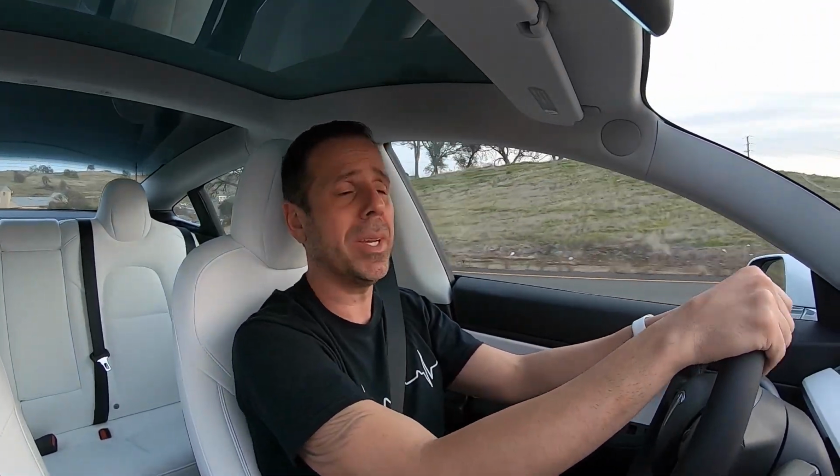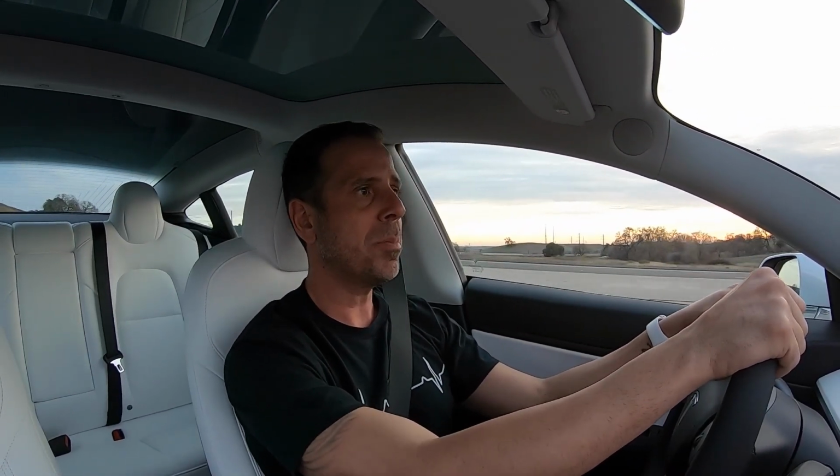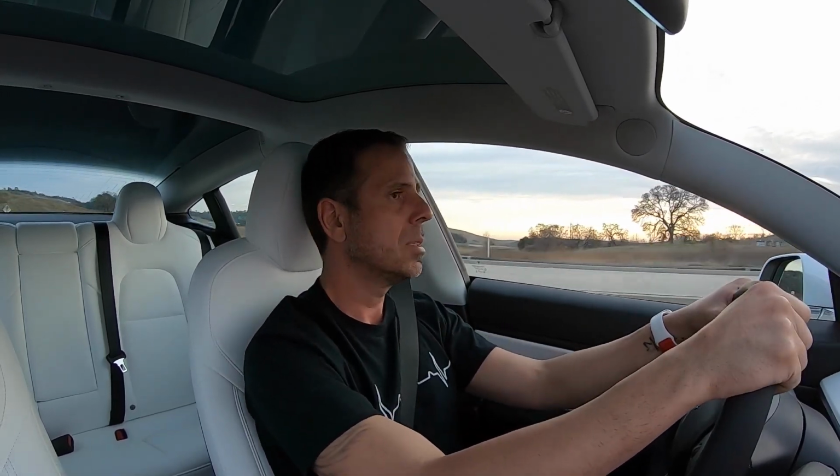And I think that's a big miss. Maybe that's not exclusive to this car. Maybe it's exclusive to all Teslas. But it definitely deserves a place on this list. Next on that list is this car's minimalistic design. I love it. I've said that before.